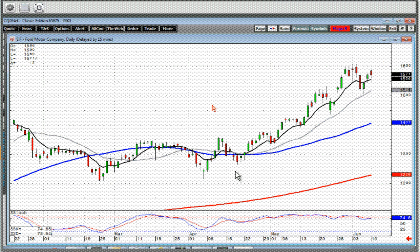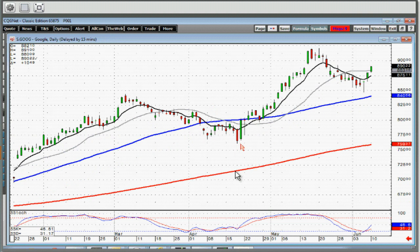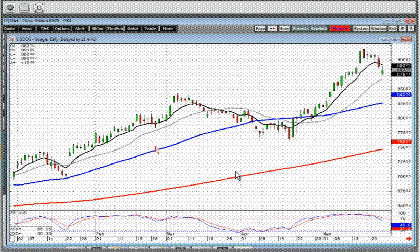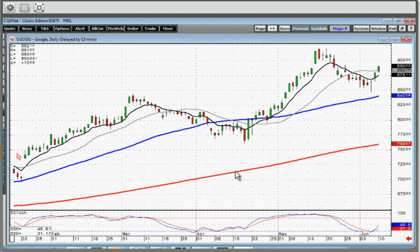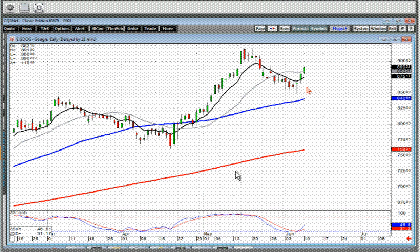Ford, stay long with Ford as long as it stays above the T line. Google, you can count the waves here. Wave 1, wave 2, wave 3. Now it's gotten up here. This becomes wave 1, wave 2, wave 3. I'm not concerned with what's happened back here. I'm more concerned with what's going on right here. And if the price pattern tells me that wave 1, wave 2, wave 3 is forming, then I know whether this is worth getting into.